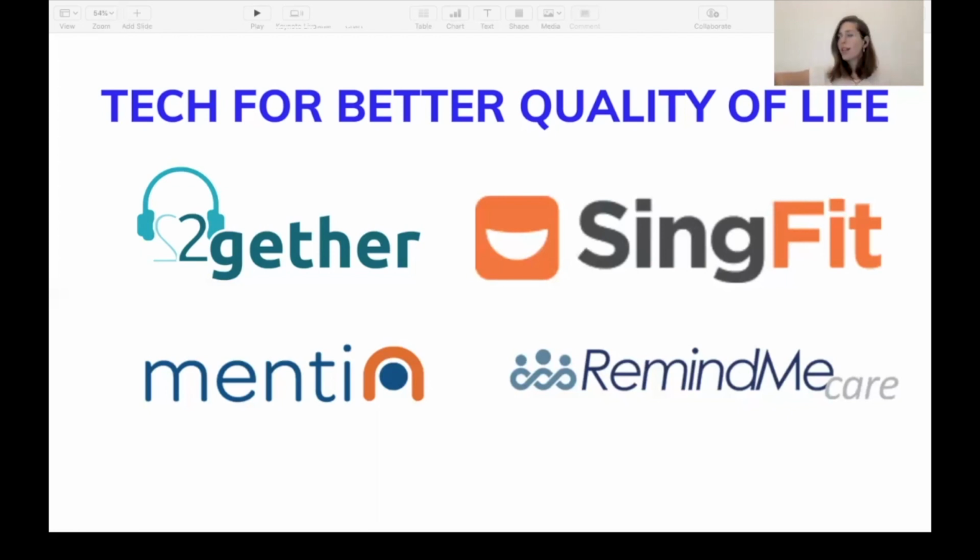Remind Me Care is the last company that we're going to talk about today. It's an activity app for families, for individuals, or for care professionals. It supports seniors with dementia or MCI, and it provides activities, support, and therapy. Right now, because of COVID, they're offering their app free of charge in the App Store.